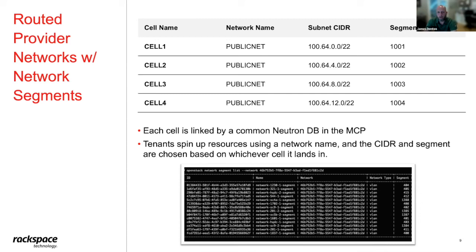We wanted users to be able to create their instances and specify a single network name or ID, and no matter where placement put them, in whichever cell they landed, that cell would provide the proper connectivity to that network. So what I've reflected here in the table is a network called public net, and every cell has a unique segment ID and subnet. When a VM lands in cell 1, it gets an IP address from segment 1001, and a VM that lands in cell 3 gets one from 1003. There needs to be a common routing device for those instances to communicate with one another, but from a user standpoint, it's all the same network.